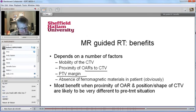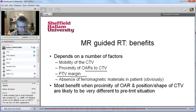Can you track with MLCs too? Yes, that's a good question, Roz. Certainly the ViewRay system. I can't speak for the MR Linac, but I've been to a couple of presentations and talks with the guys from ViewRay, and that has MLC guidance and tracking within there.